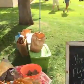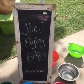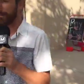Now we're going to head back inside. Again, we're here at the Uptown Farmers Market. We're on Bethany Home and Central on the southeast corner. It's a huge church property. They've got, I guess it's like 40 acres here. And there's over 110 vendors, and these are all like the best of the best.